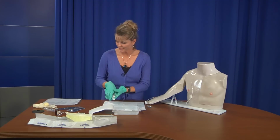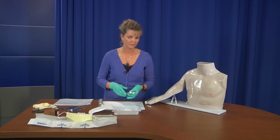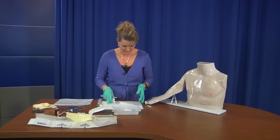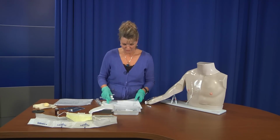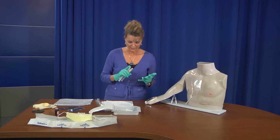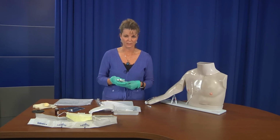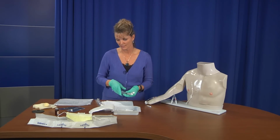So what we need there is, again, you've got your order. We've verified that we have the correct patient. And you want to do all of your 6 rights: the right drug, right dose, right client, right route, right time, and the right documentation. So we will document this after we leave.